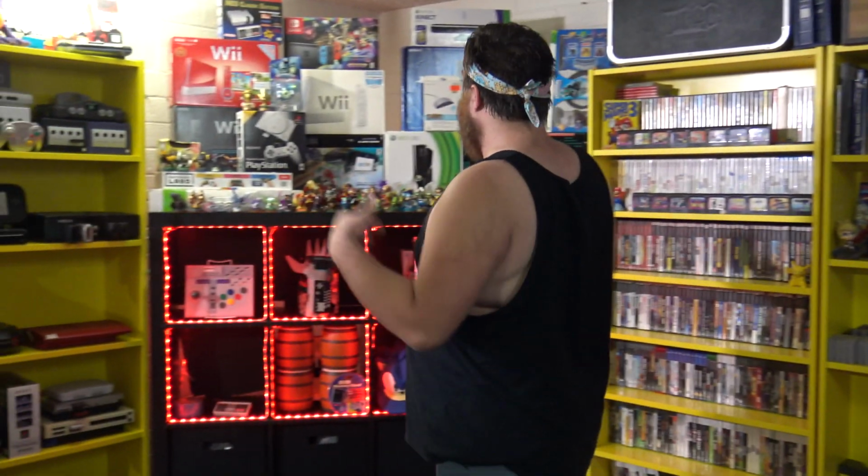But this game room is meant to be functional. It's meant to be functional for me to shoot videos in, and that's exactly what I do with it. I know where everything is. When it's time to plug up a console, I walk over here and grab it. I know which drawer the cables are in. I sit down, I plug it up.